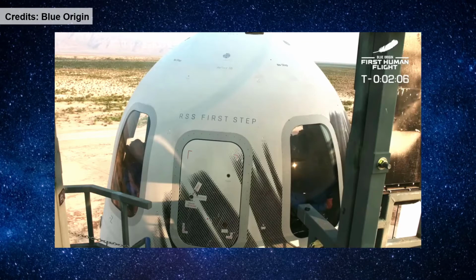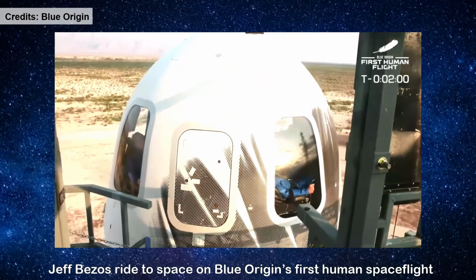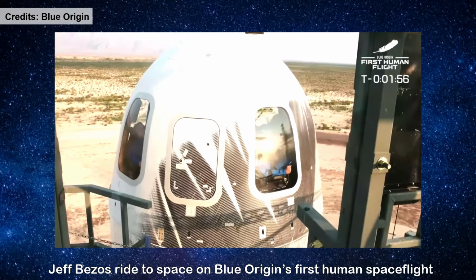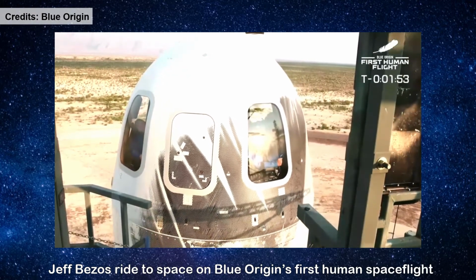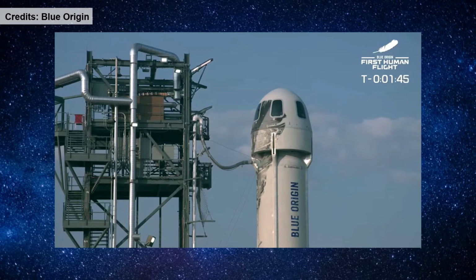With people on board today. I just... 2 minutes. There we go. It's just retracting. The bridge is retracting. There's Oliver on the left, Jeff Bezos on the right. We are about to go to space, everybody. We are in auto sequence.